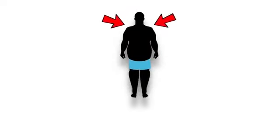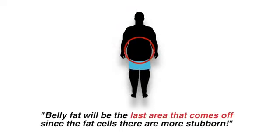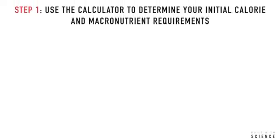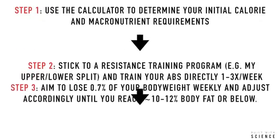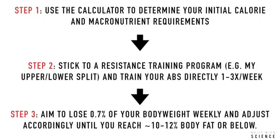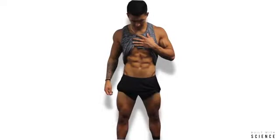Just note that you will lose fat from other areas like your face and arms before it eventually comes off your stomach due to the fat cells there being more stubborn. So the key is to be patient and trust the process. Although attaining a six-pack may seem impossible to you or far off from where you are now, trust me on this. With dedication and adherence to the 3-step protocol I went through, you will get there.